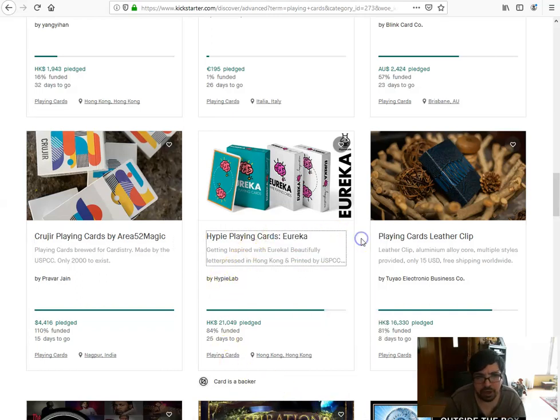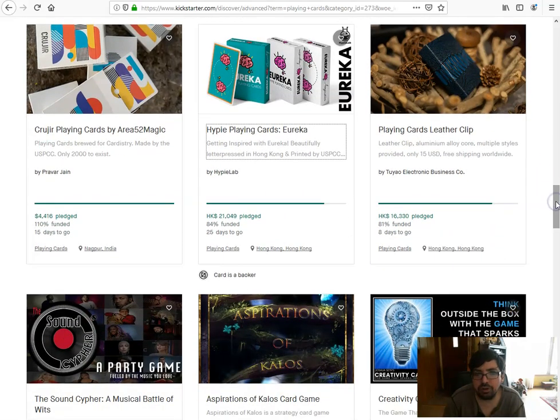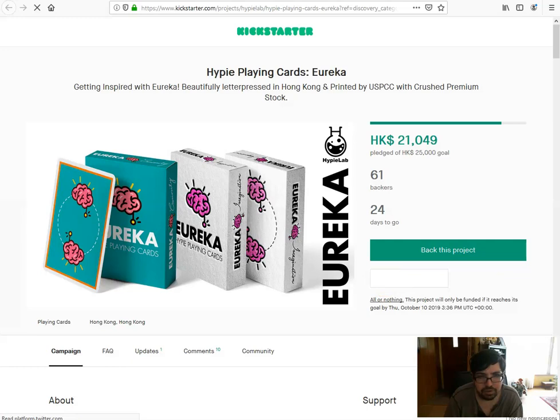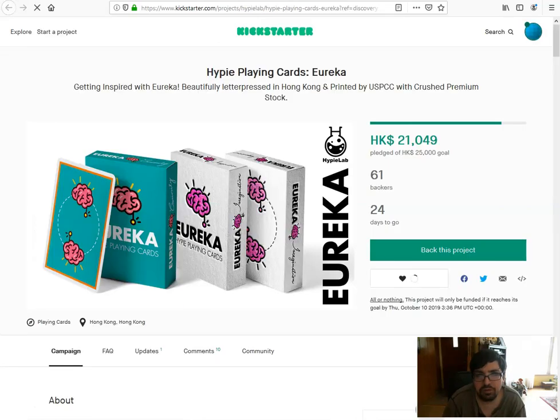Hypey playing cards, Eureka by Hypey Lab, however you pronounce it. 84% funded, 25 days to go. Another project from Hong Kong. What is it with all these creators from Hong Kong? You should just pool together and create your own Hong Kong card company instead of having half a dozen different projects on Kickstarter at the same time. This one is almost funded.